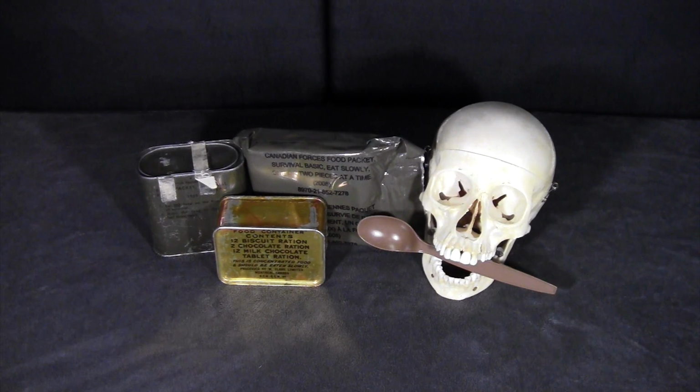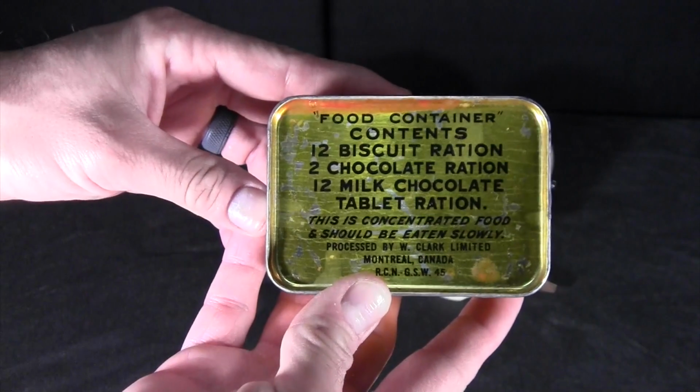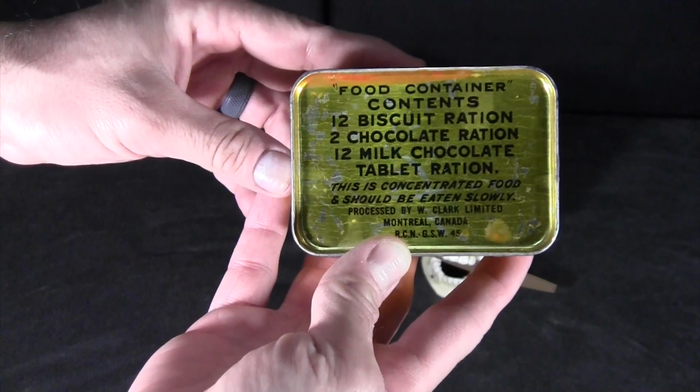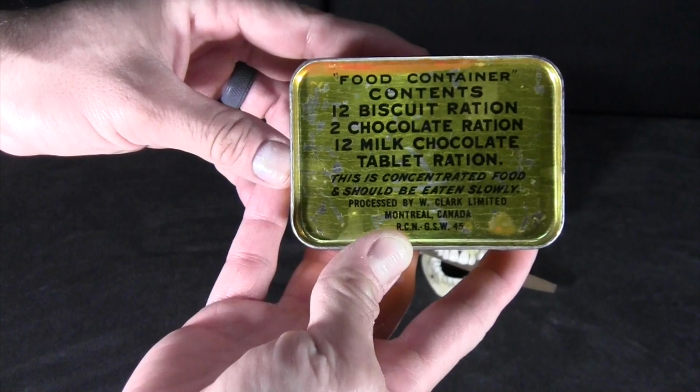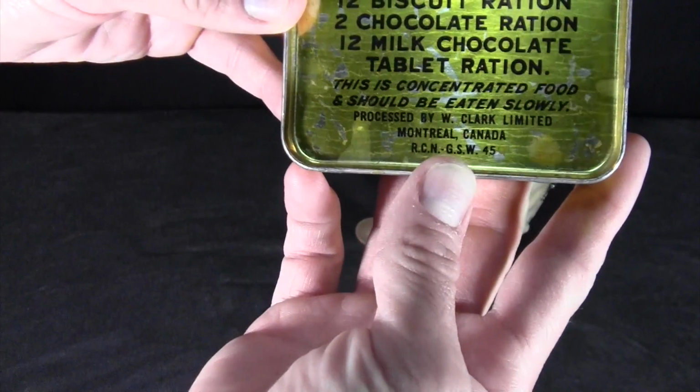So first of all, thank you very much to Steve1989 for sending these to me. Let's take a look at this container. This is labeled food container. It contains 12 biscuit rations, 2 chocolate rations, and 12 milk chocolate tablets. This is a concentrated food, should be eaten slowly. And then there's the production information there.